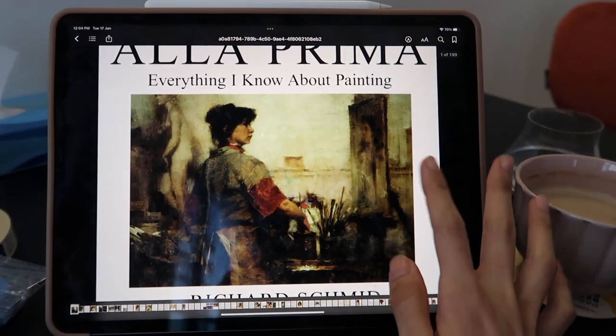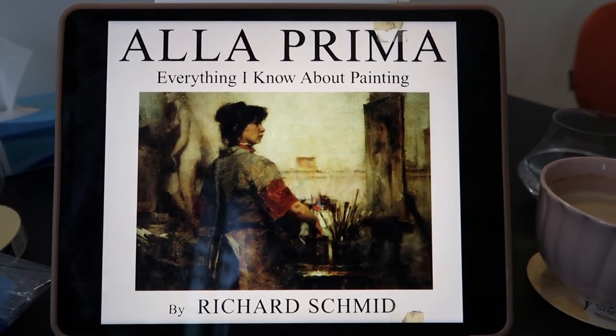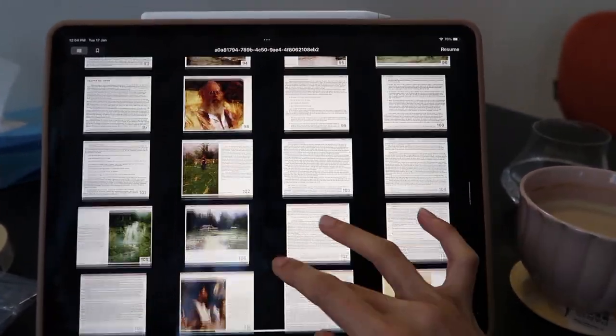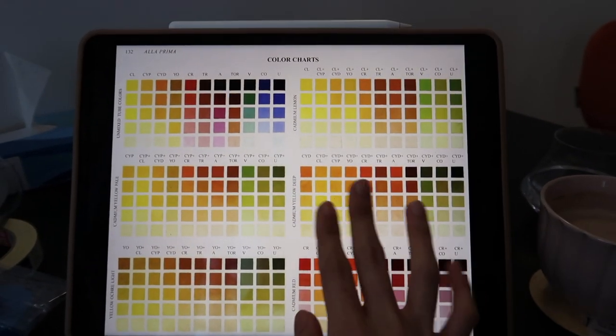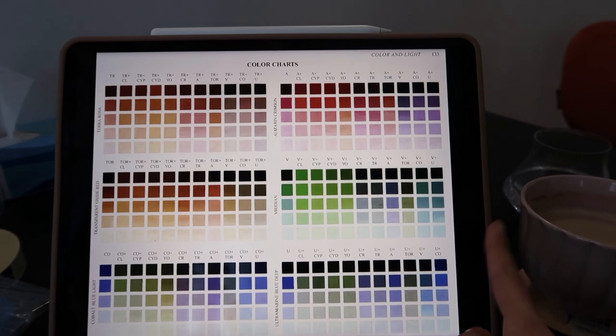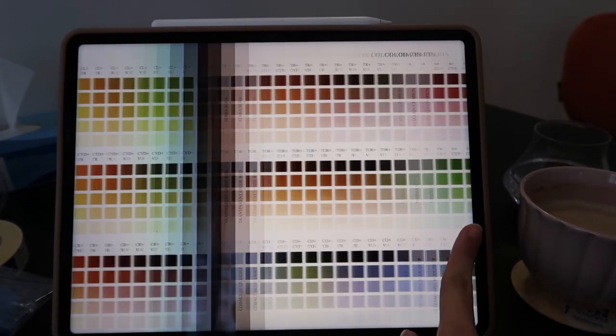Reading this textbook, A la Pluma, Everything I Know About Painting. It's recommended inside this book to do this color chart. So that is what I want to do today.